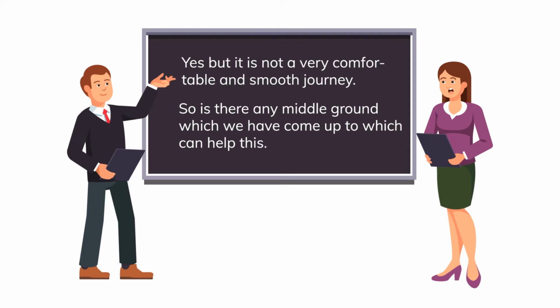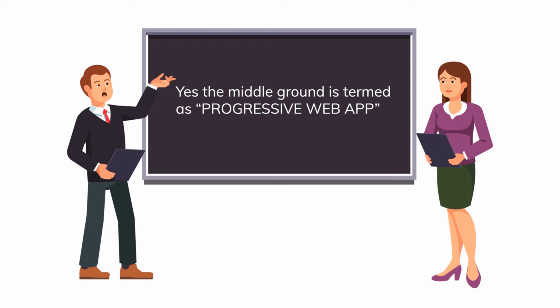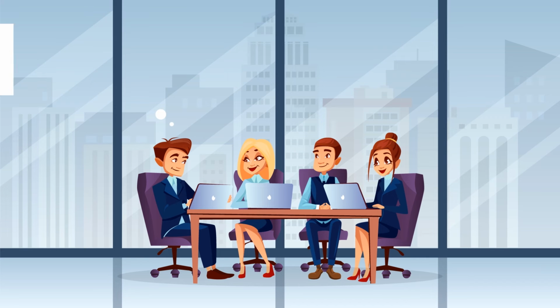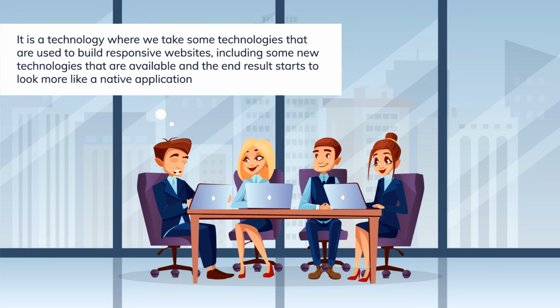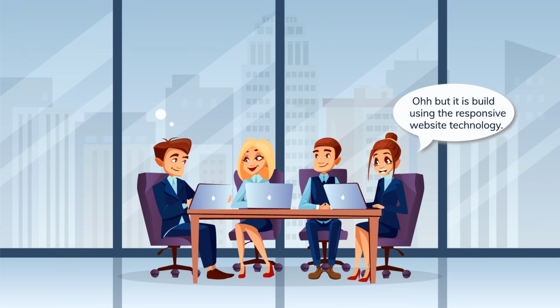So is there any middle ground which we have come up to which can help this? Yes, the middle ground is termed as progressive web app. What is progressive web app? It is a technology where we take some technologies that are used to build responsive websites, including some new technologies that are available, and the end result starts to look more like a native application. Oh, but it is built using the responsive website technology.